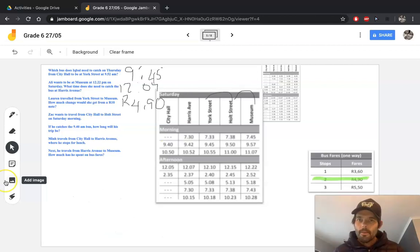Okay, so Zach wants to travel from City Hall to Holt Street on Saturday morning. If he catches the 9:40 a.m. bus, all right, so let's highlight that bus. There it is there, the 9:40 a.m. bus. How long will the trip be? So he needs to go from City Hall to Holt Street. So there's the stop at Holt Street, and you can see it's 9:40 to 9:50. So it will be a 10-minute journey.